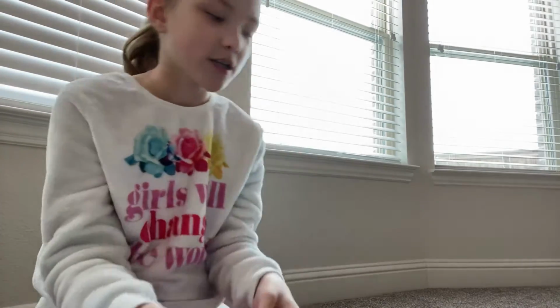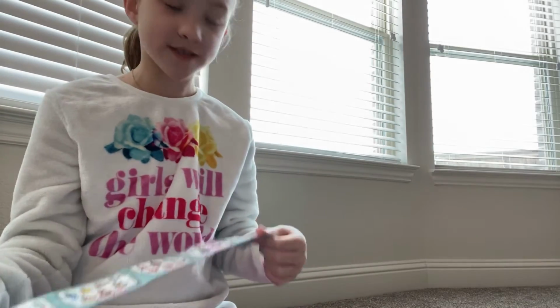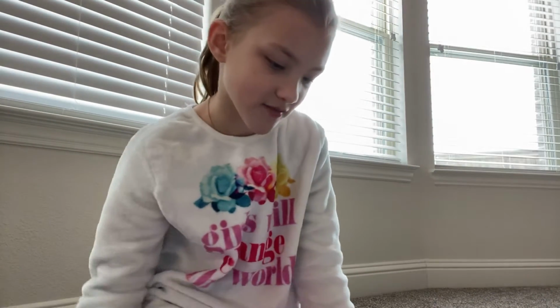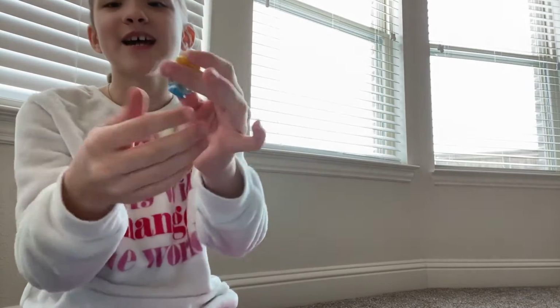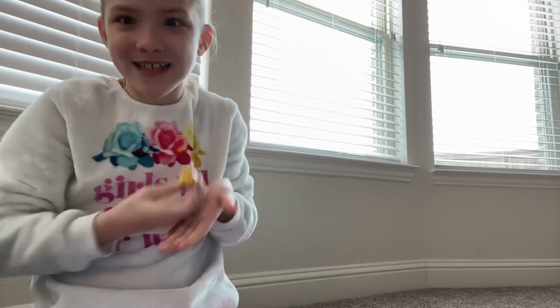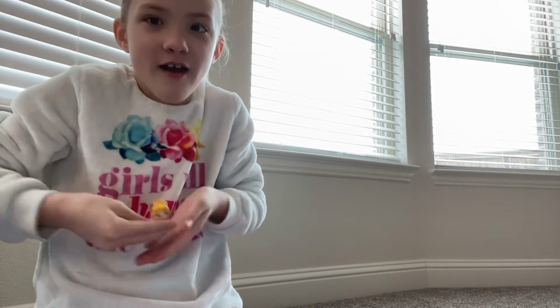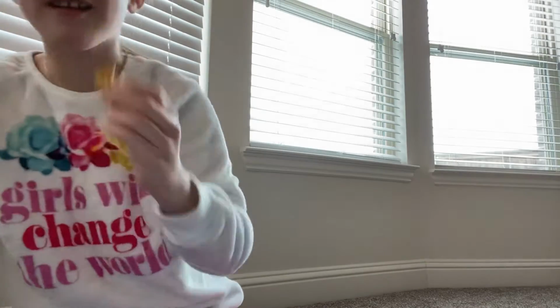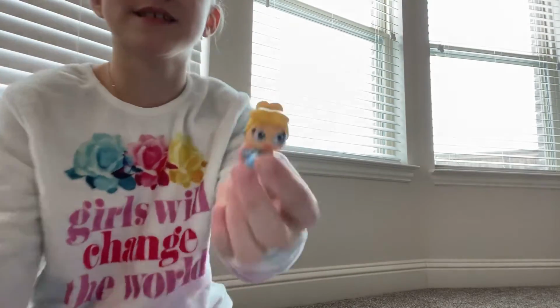Woo! All right, so the first one I'm going to show you is from Cinderella, and I have two of them. The whole cast is special edition. I'm just so happy because I have Cinderella. I'm so happy that I got a special edition, and it's the main character. It's Cinderella. Round Cinderella. It's so cute, and all of them have sparkly eyes. It's just so adorable. There she is.